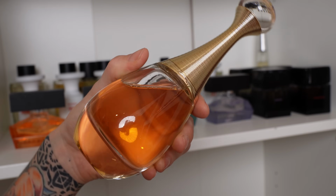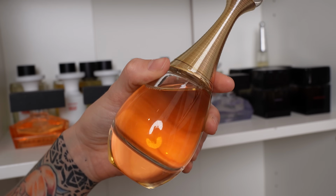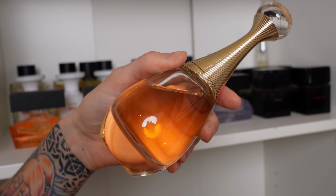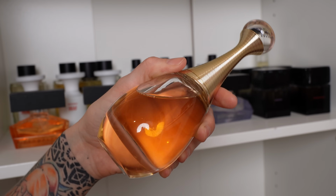I'm sure a lot of you guys recognize this. This is J'adore, but specifically this is the Absolute version. So this is a soapy jasmine fragrance. It's a little bit mature, but for that I really enjoy it. I feel very womanly when I wear this. It smells clean, but it smells like I have my shit together.